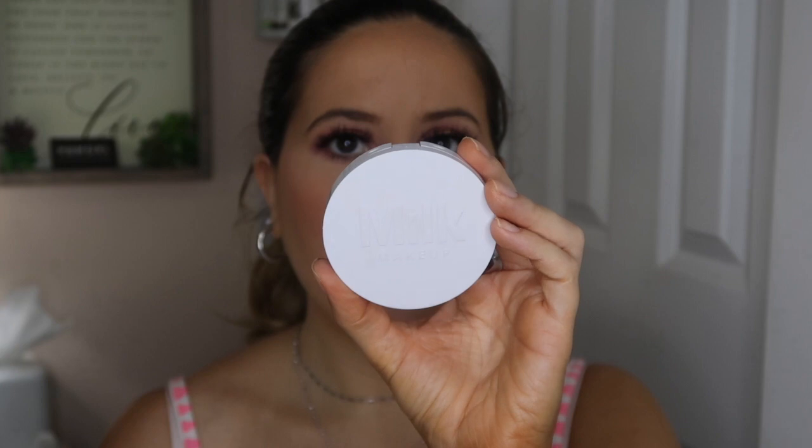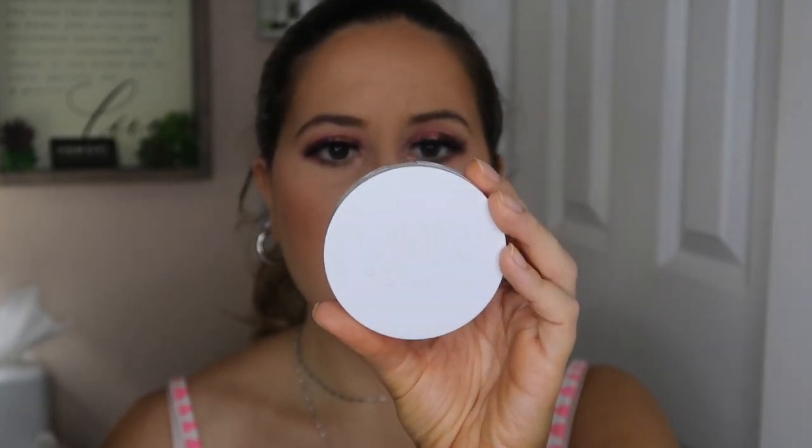We're going to be going in with the Milk Makeup. This is the Flex Highlighter. This one is in the shade Lit. I love this. This is just so beautiful. It provides your skin with such a nice glow. It does look a little bit intense, but y'all know I love to glow, so this is perfect for me.